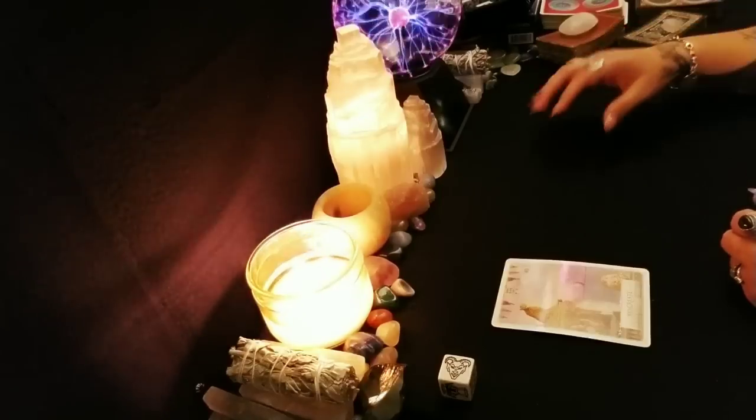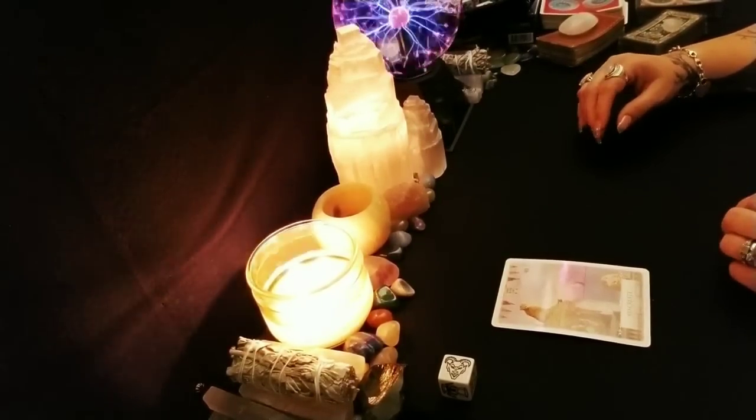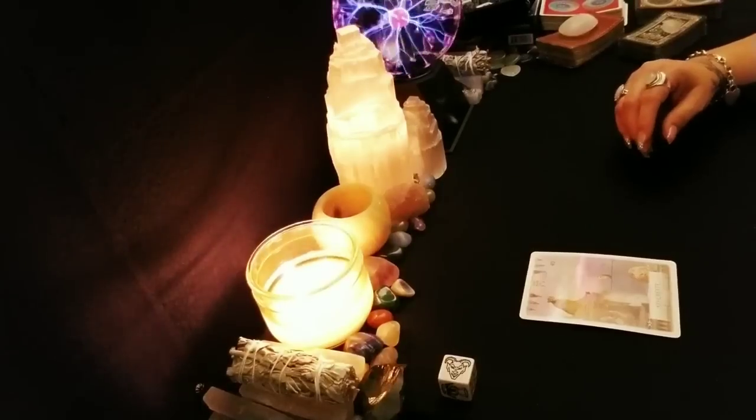And then you had that. And also with that King of Cups, you're going to manage to stay pretty emotionally calm through it. And you're going to be able to see the bigger picture. So just remember that. Anyway, so that's all I have for stone number 3.